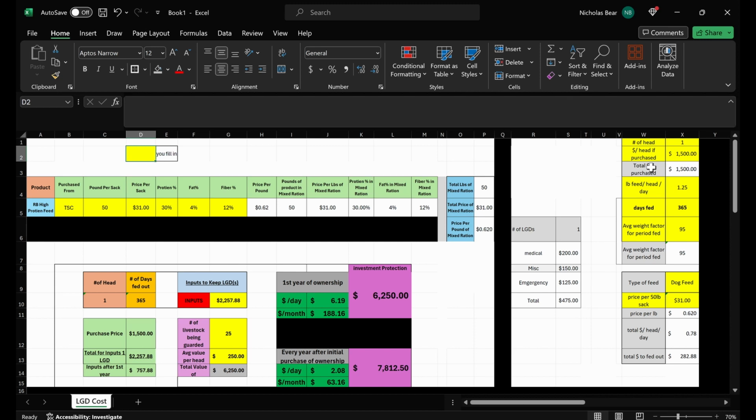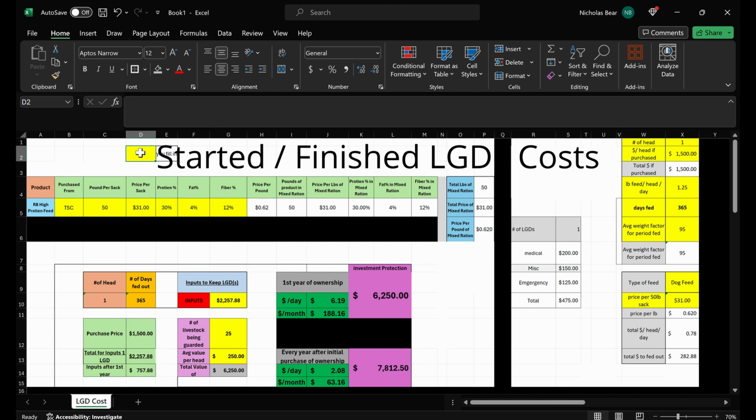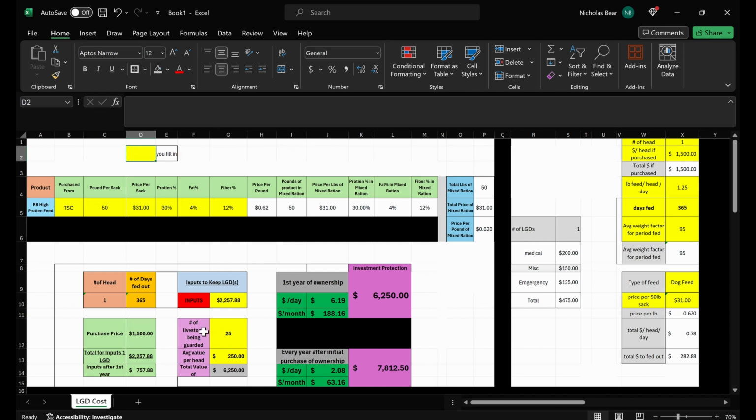So I put this little sheet together really quick. I just want you guys to realize if it's yellow, it's something that y'all are going to fill out, and we'll run through this pretty quickly. I'm going to do two scenarios, one if you're buying a started dog or maybe even a finished dog, and one if you're buying puppies. So those are the two scenarios I'm going to run through real quick. So here, I don't know if you guys see my cursor, it's white, but here's the product.